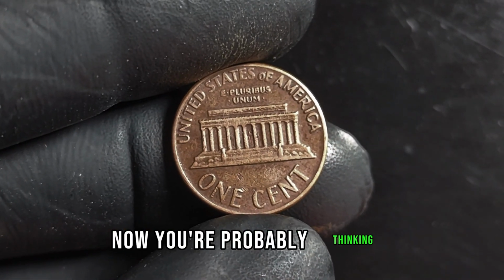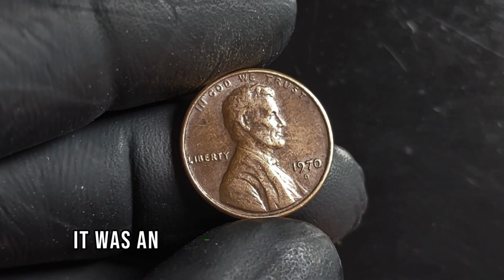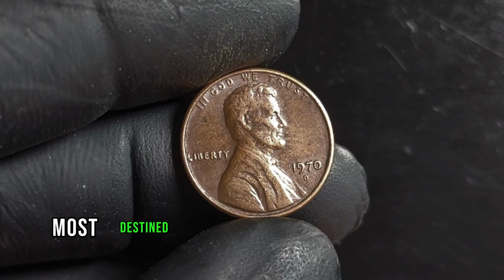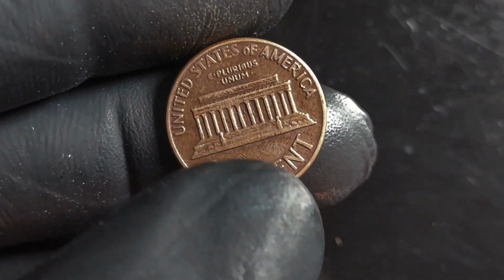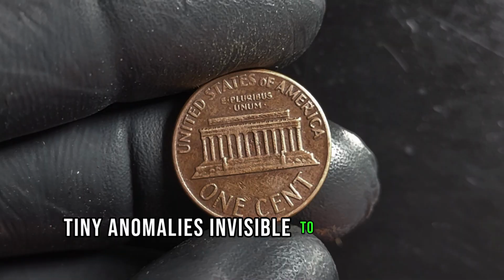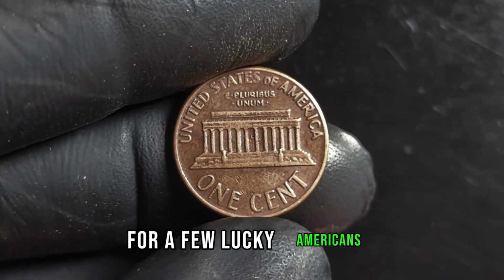Now you're probably thinking, how can a penny be worth a fortune? And that's exactly where this story begins. It was an ordinary day in Denver, 1970. Pennies were rolling out of the U.S. Mint by the millions, most destined for pocket change and soda machines. But amidst the chaos, a few coins were minted differently, slightly off, tiny anomalies invisible to the average eye. But those subtle details became the gateway to massive wealth for a few lucky Americans.